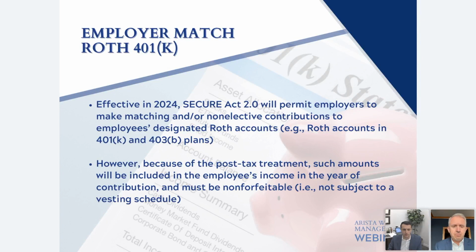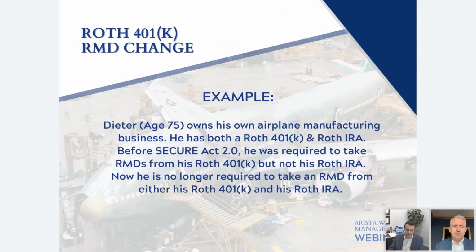So starting in 2024, those employer matches, just like Paul said, can actually be made via Roth. However, one thing to note here: because the Roth is post-tax, you're getting that tax-free growth, but that match amount will be included in the employee's income for the year. So you get that 3% match. Previously, you didn't have to pay income tax because it's tax deferred. But now that you change it to a Roth match, that would be included in the employee's income. So really some great things there.